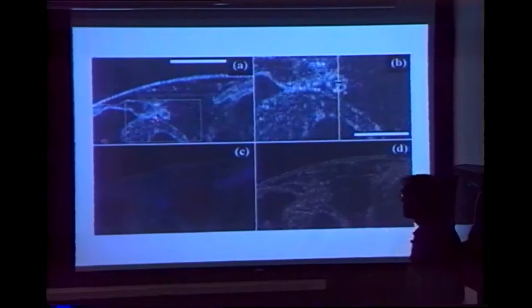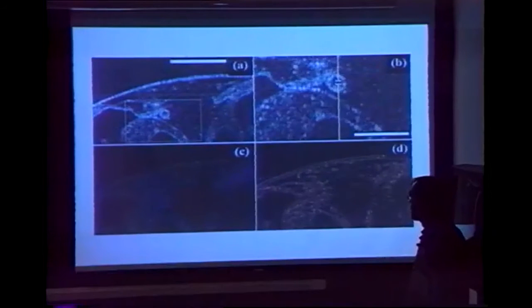Fluorescent? No, this is non-fluorescent. So this is just the backscattered light from the tissue. So this is just the backscattered. There's no contrast. What you see going through here is the blood.